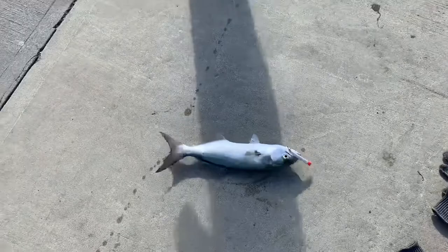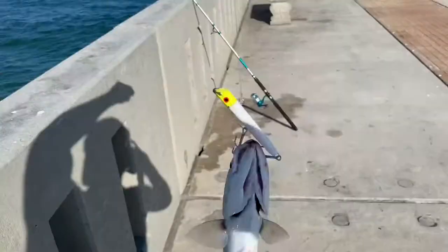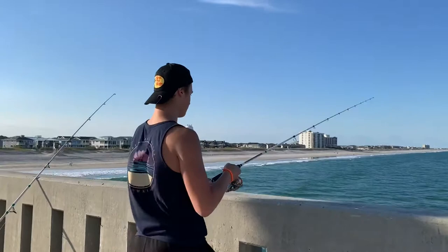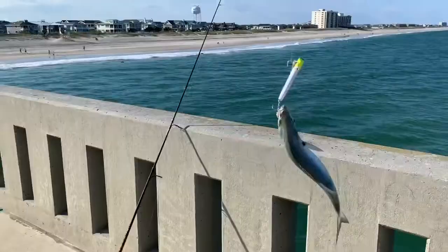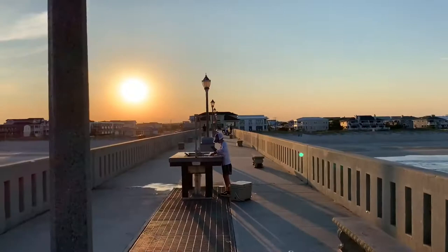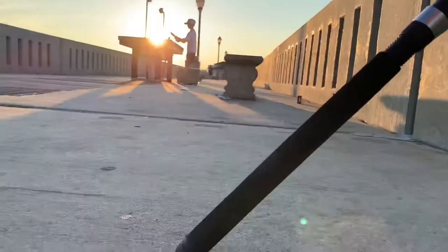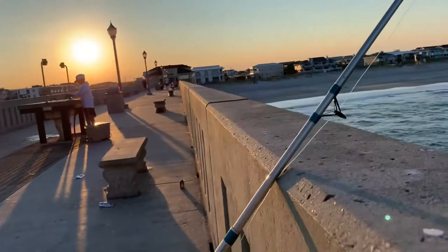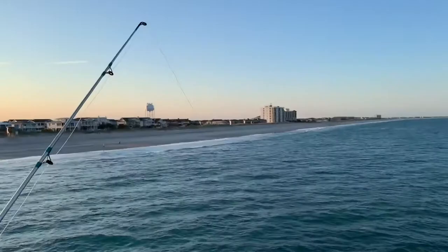Hey, Lukey Pookie! We caught another blue.